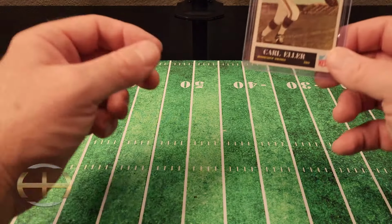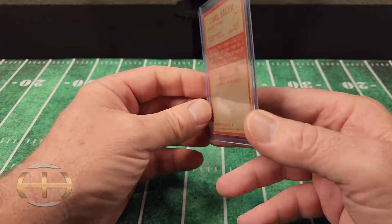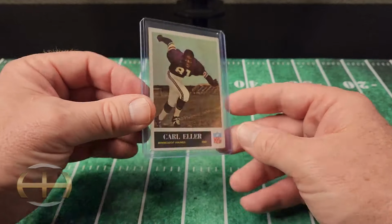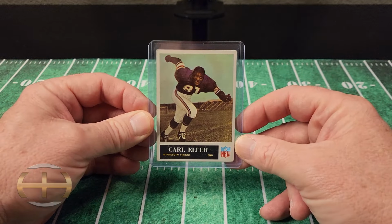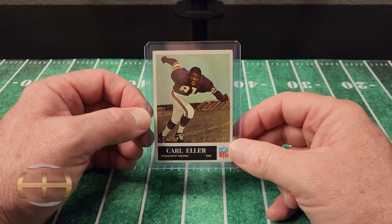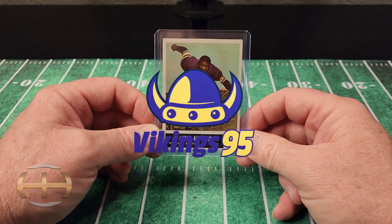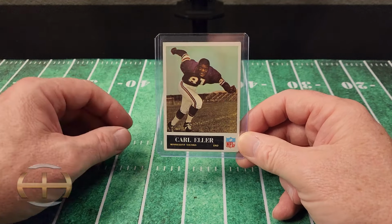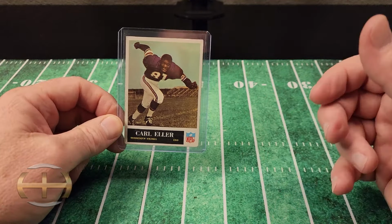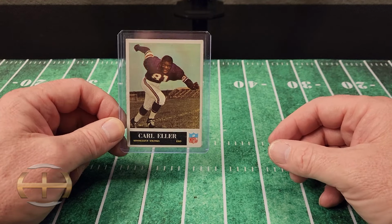So for the first card I'm gonna give away this Carl Eller. It's a 1965 Philadelphia. It's his rookie card. Super, super sweet card. One of my favorites. And since it is, I wanted to use this as the first one to give away in the Trade Train Challenge. And this is going out to Vikings95. Really good channel. Totally dig his content. Really into collecting. You know, really good for the hobby. So Vikings95, this one's coming at you. Hopefully you'll pass on one card to somebody else and kind of keep the train rolling.